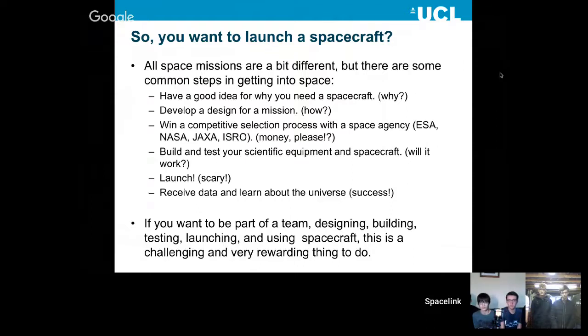Does anyone know what JAXA and ISRO are? Is that the Japanese space agency? Yes, JAXA is Japan. What about ISRO? India? Yeah, exactly right. So JAXA, ESA, and NASA are sort of the traditional space agencies, I think, from a European perspective. But more and more countries are getting involved in the space industry and in space science. And you can actually be funded to do a science mission from India, from China, Brazil. Lots of countries are expanding their science programs right now.